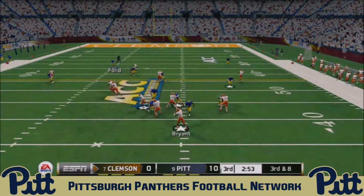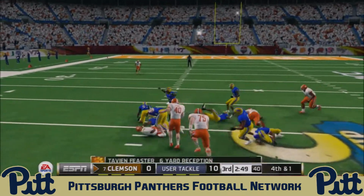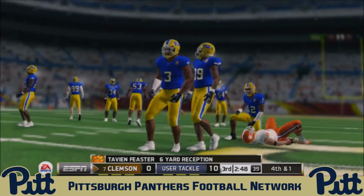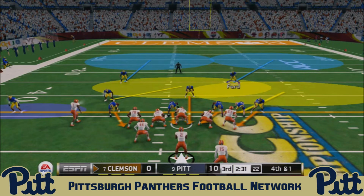Bryant back to pass now. Looks like they're setting up a screen. It is Tavian Feaster. He fights off a tackle. Paris Ford comes up and meets him and makes a big stop there after a gain of 6, setting up 4th and 1. And Clemson down 10 here late in the 3rd.